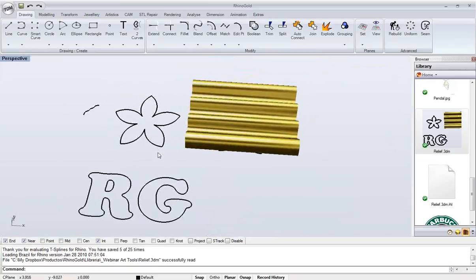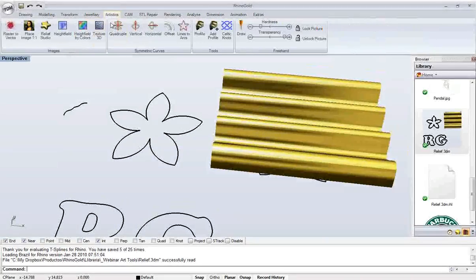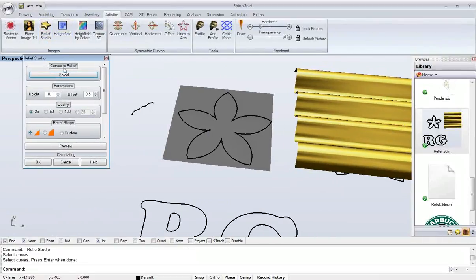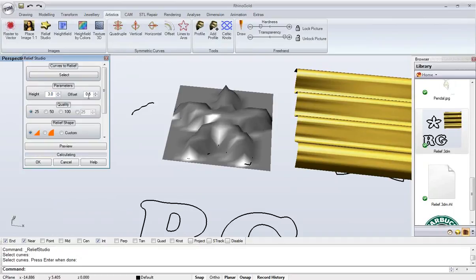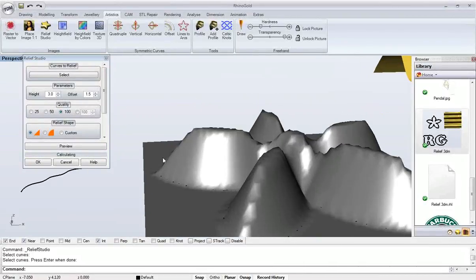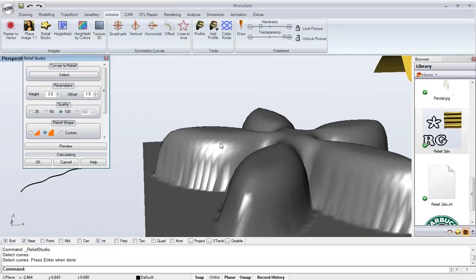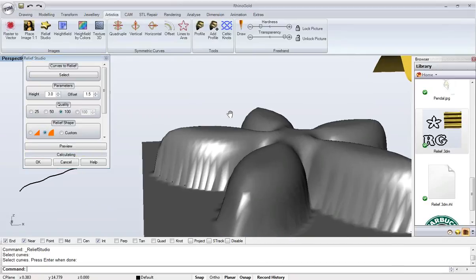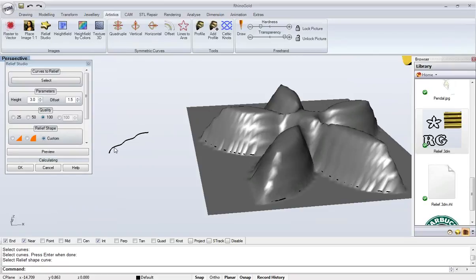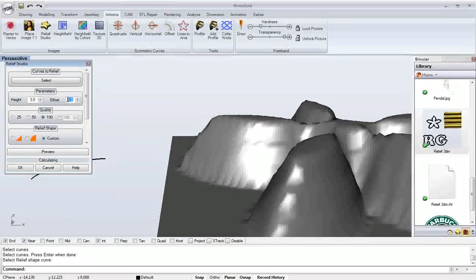Relief. Now let me show you that we can define other kind of shapes. For example, we come to relief. We select 3 millimeters, 1 millimeter offset, more quality. Let me define 1.5. Now it's straight. We can do it drawn. And also we can click on custom and select a curve. Let me increase the quality. 2 millimeters, 300.